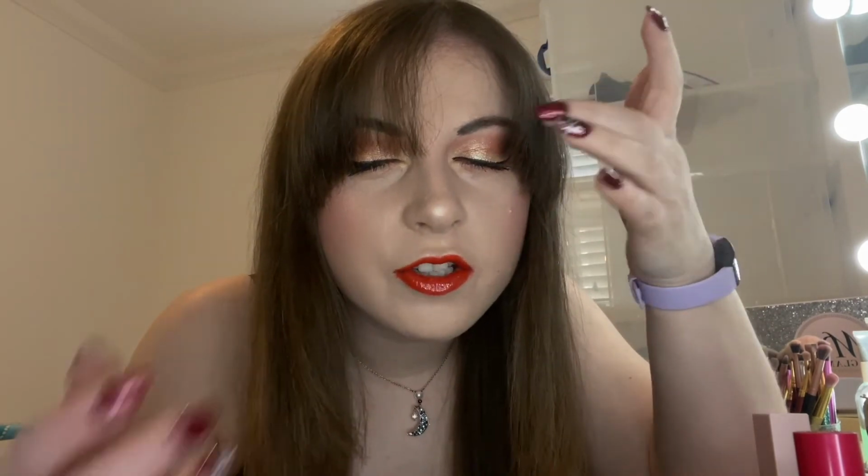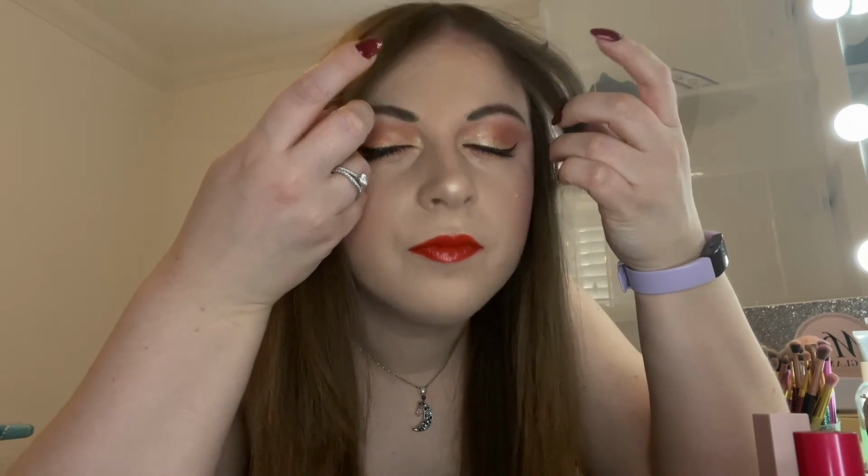And this is the finished look, guys. Excuse my fringe, it is so long, so it's in my eyes a little bit, but we're just going to ignore that. So there's the eyes. I shall shift the fringe ever so slightly. And I'm loving the lips. I think that lip combo is perfect because this red is perfect for me and my skin tone. And that gloss just brings it together, makes it so glossy and festive. It looks like a Christmas ornament.